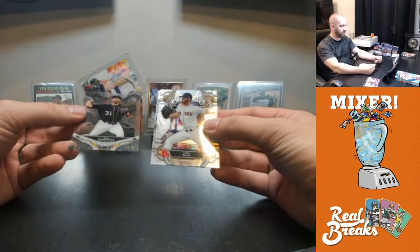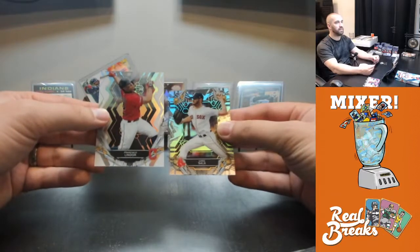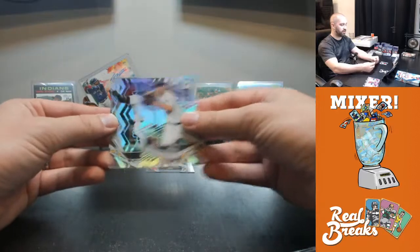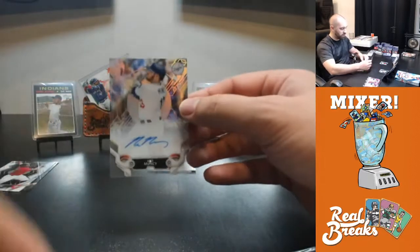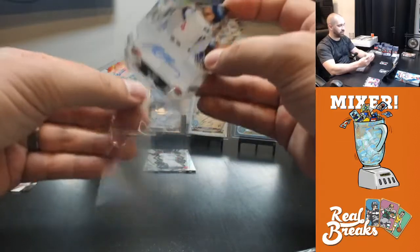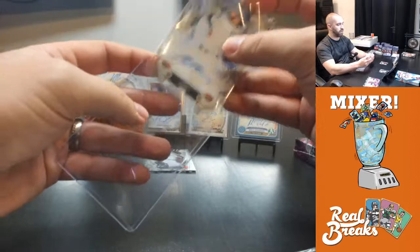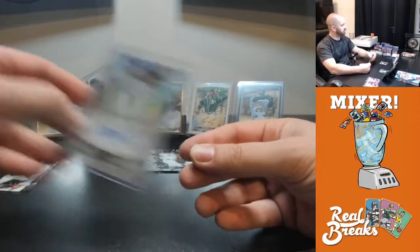Parallels on the back, Max Scherzer out of 50, black. A white Lindor for the Indians. Chris Sale base. Corey Seager base. David Ortiz base. And Max Muncy for the Dodgers. Dodgers are going to Joe Miles. Get it out of the ocean.